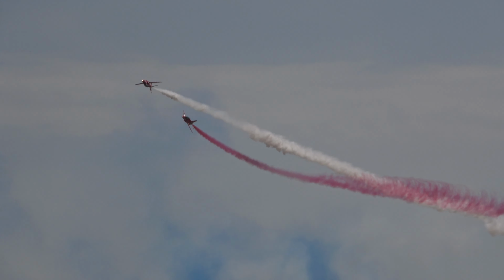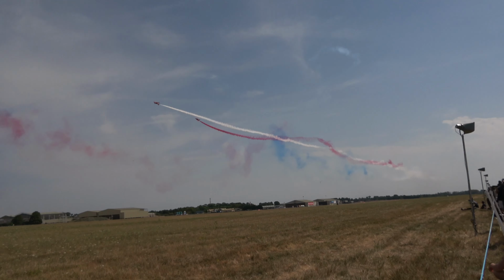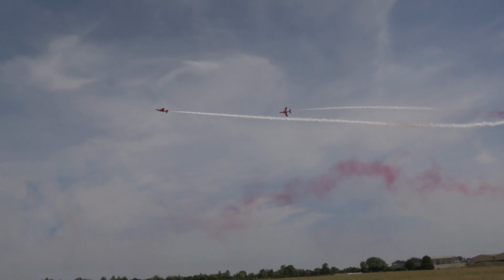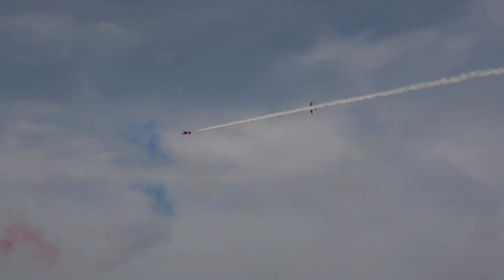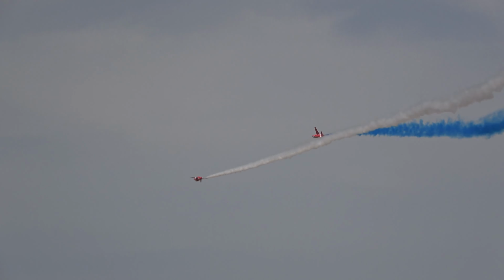Red 7 smoking red, white and blue, rolling around the smoke of Red 6, is Flight Lieutenant James Turner, known as AG. He is in the third year of the team. Qualified flying instructor on the Hawk Mark 1.